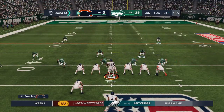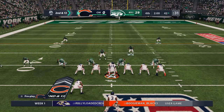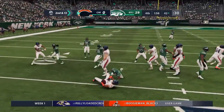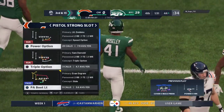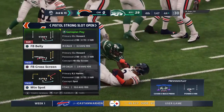So the Bears with the football here as we welcome you back. And let's see what they've come up with offensively after having time to talk it over. They'll keep it on the ground. Dobbins, and he is met quickly in the backfield. Down he goes, folded like a lawn chair. 3rd and 15 coming up after that loss of 2.